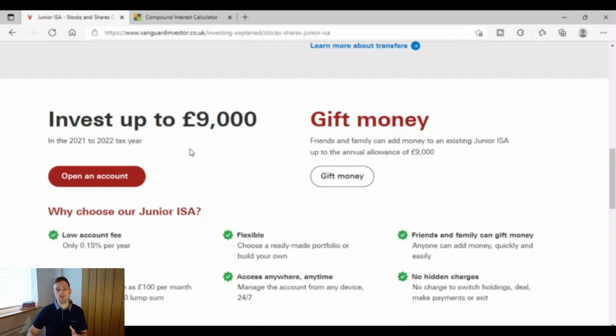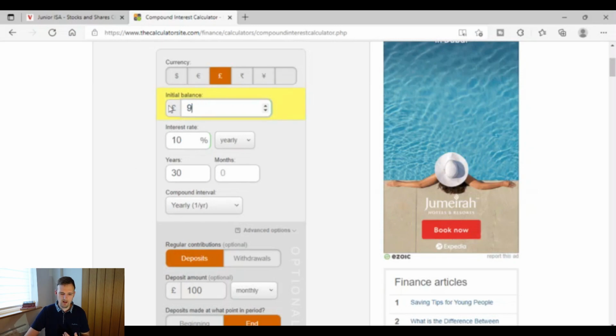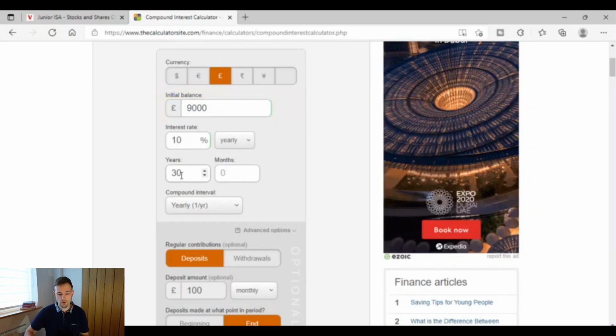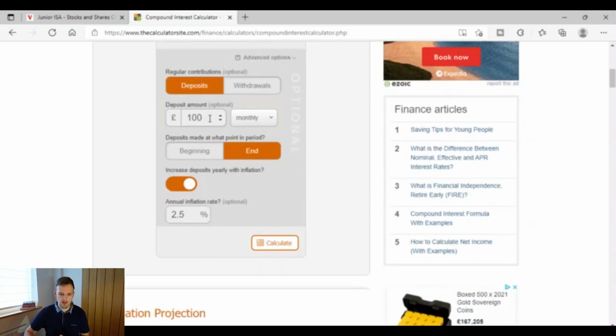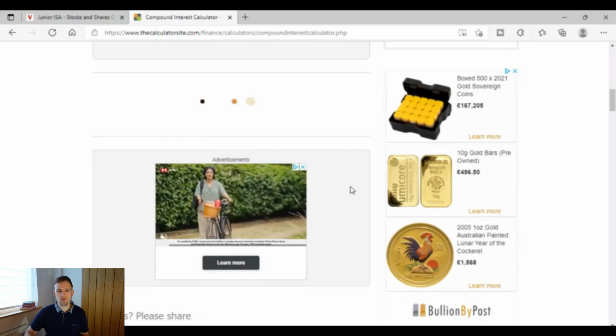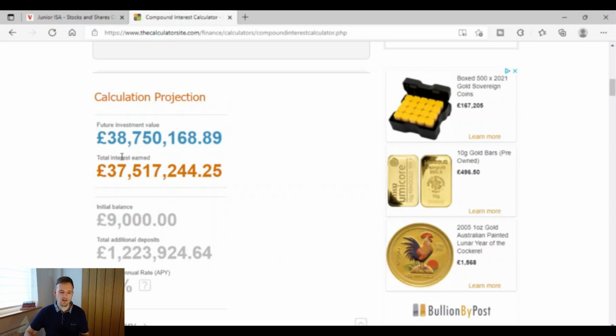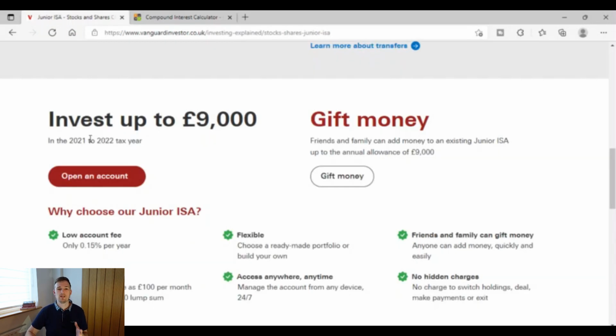Now, you can invest at the moment up to £9,000 per year, but £20 a month is only 240. If you did £9,000, if this was within your budget, for 60 years, so you started with 9 grand and then deposited 9,000 per year, this is going to be a crazy amount of money. I know not everyone is going to want to do £9,000 a year from 0 to 60. But then on their 60th birthday, they'd actually have nearly £39 million there. But that just gives you an example of what is possible if you could afford to put that full 9 grand a year in.